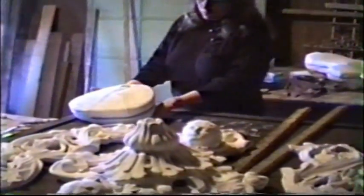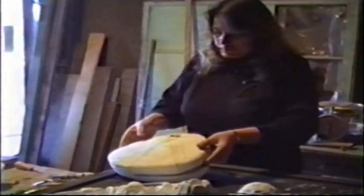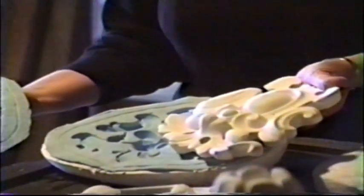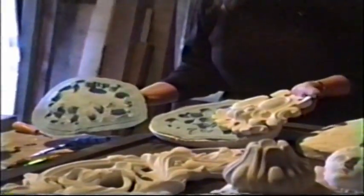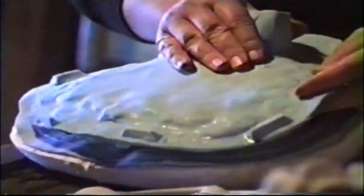This one has the mother mold underneath and on top. The liquid plaster is poured inside here, and then when it dries, you take the mother mold off, and it makes a new original for you. The ceiling medallion here is from the Liberty Theater. Some of you may remember the Liberty Theater.